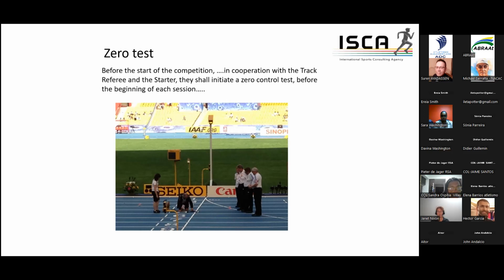And so it's important to know that the times from one heat to another heat, or from one race to another race, from one day to another day, and from one venue to another venue, can be compared across the world and across different competitions. And the zero test helps to give confidence for that.